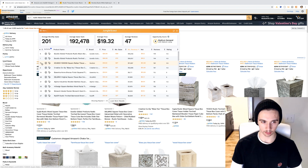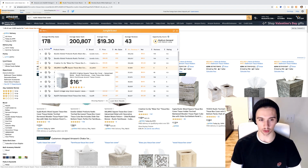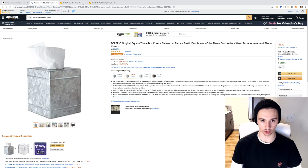Same thing with this. We'll keep that galvanized. Pretty much if they're not trying to target rustic or farmhouse, I don't want them in here. Like that's clearly, they have rustic and farmhouse in their title. And look at that, 4 reviews doing 7,000 a month. Now they're just probably launching. So I want to go test that, look at their sales rank, see how they're doing.